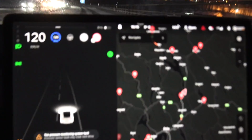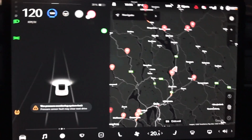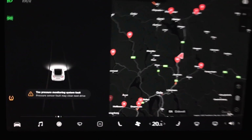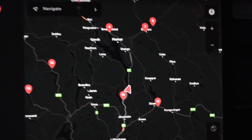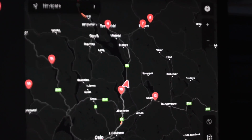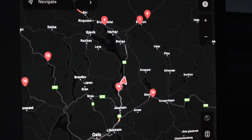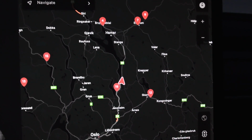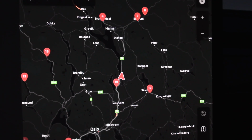I have 30% battery left. Let me show you guys here. Oh, blinker was on. Yeah, 30% left. And if you look here, Nebbenes has 19 stalls now. And then first I thought about Brumunddal, but I'm not sure what to do. I could go north and try to get juice there, or I could head back south to Nebbenes.